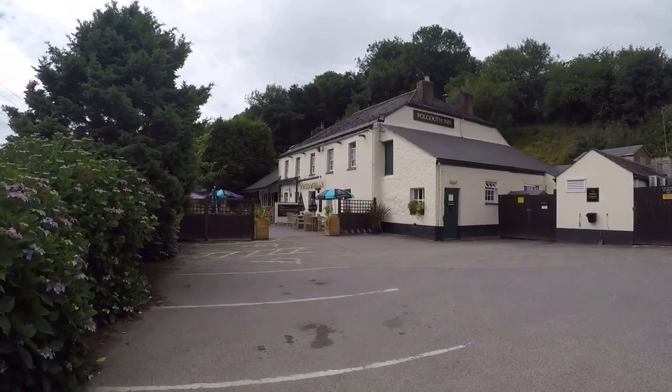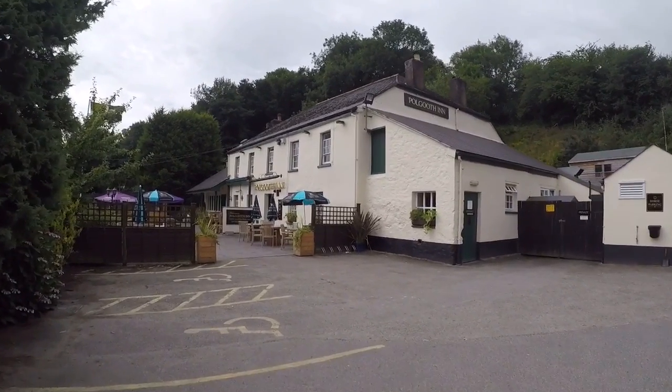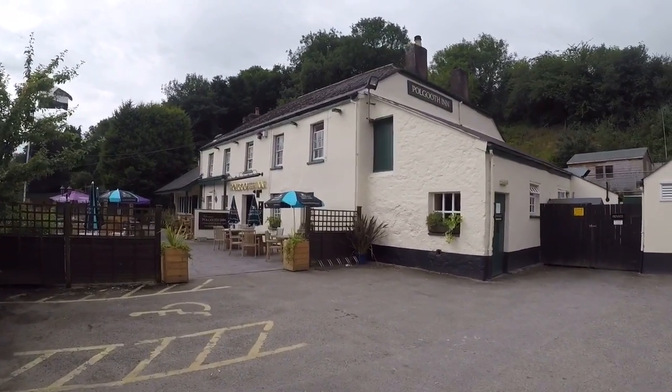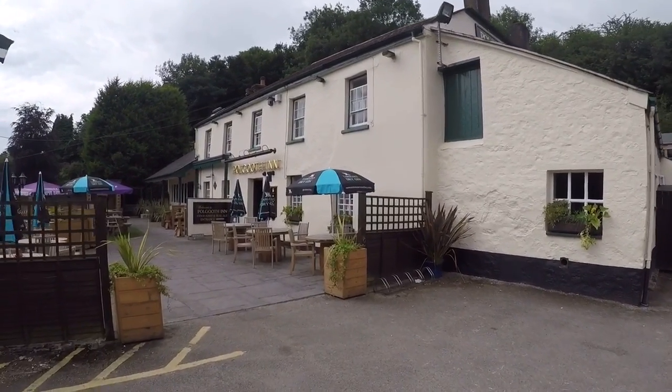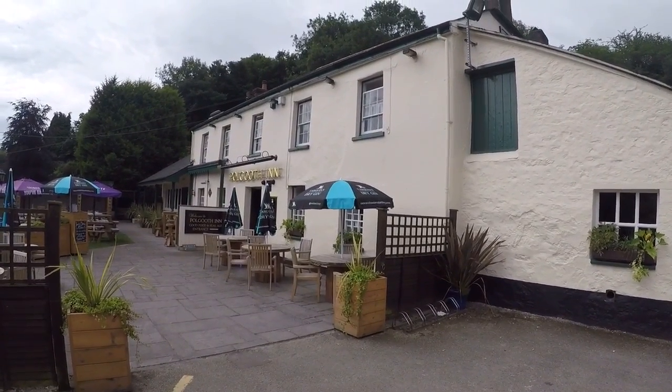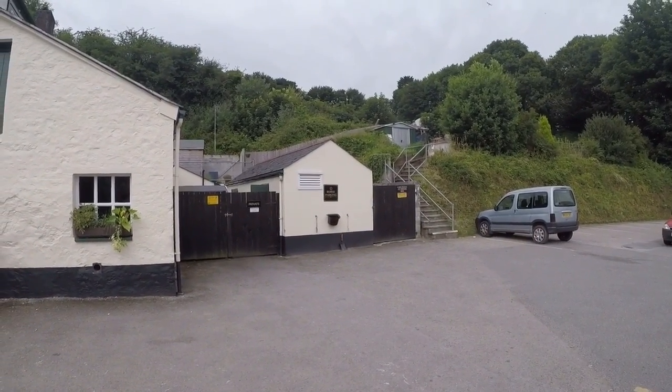Well, here we are. We've arrived at the Polguth Inn here in Polguth. It's an old traditional English pub. You can see a wide range of cask ales and bitters and lagers. There's a place there for horse parking, so it's quite an old pub.